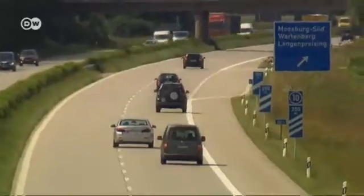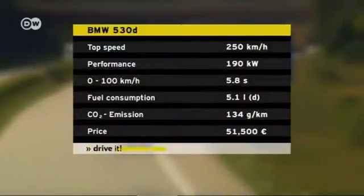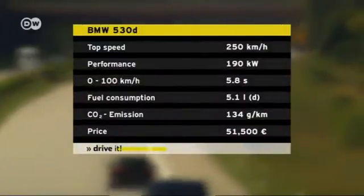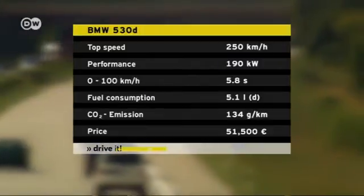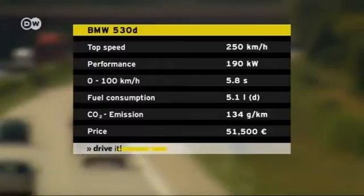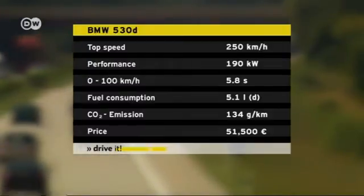The 530d can reach a top speed of 250 kilometers per hour. Not bad for a car that weighs 1.7 tons. Fuel efficiency is rated at just over 5 liters of diesel per 100 kilometers.